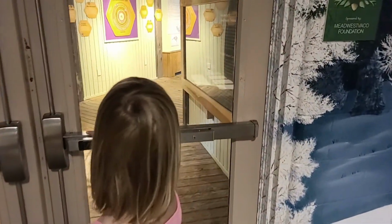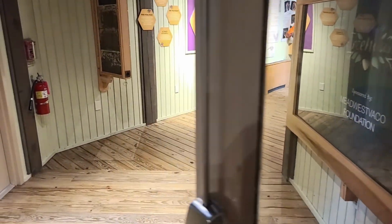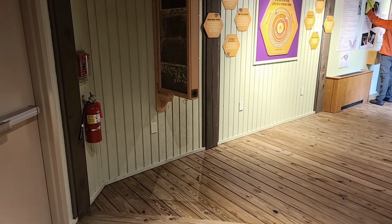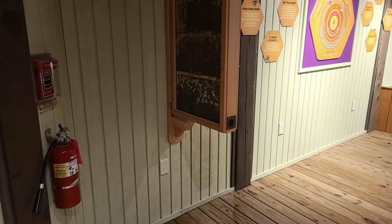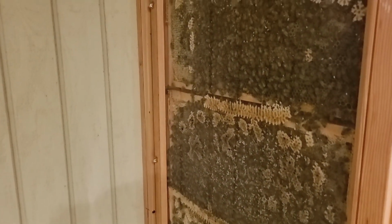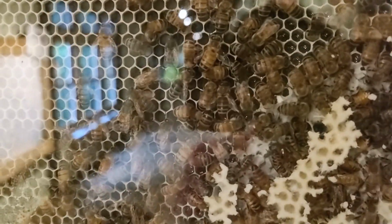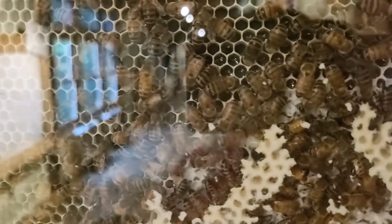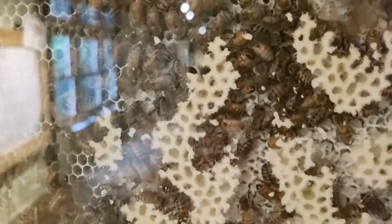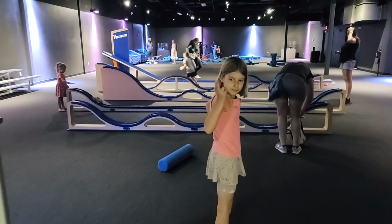We didn't go quite that far today because we saw that the honeybees were back. They went away for a while, but now there's a new little display right here. And yes, these are real honeybees right up close, making honey for us. And I love this because it's helped me to teach Allison that honeybees are important, that they're not dangerous, they're not scary, as long as you don't bother them or anything. So it's really cool to see them up close.